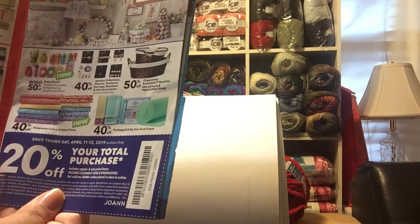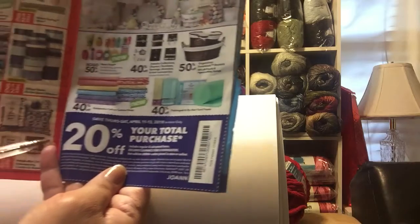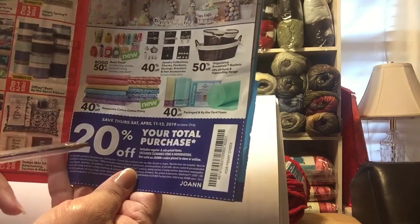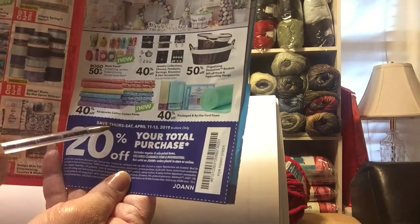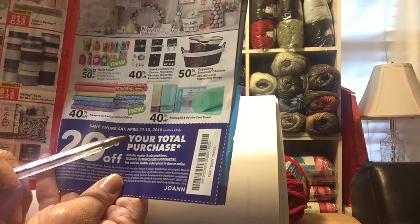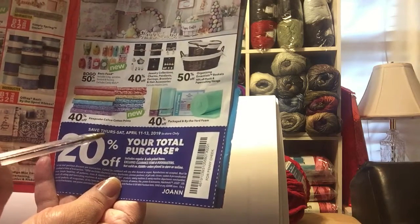And Michaels takes competitive coupons, so you can in fact use this coupon at Michaels, 20% off. The dates are April 11th through the 13th of this month. It's an in-store only coupon, and tomorrow starts Thursday.